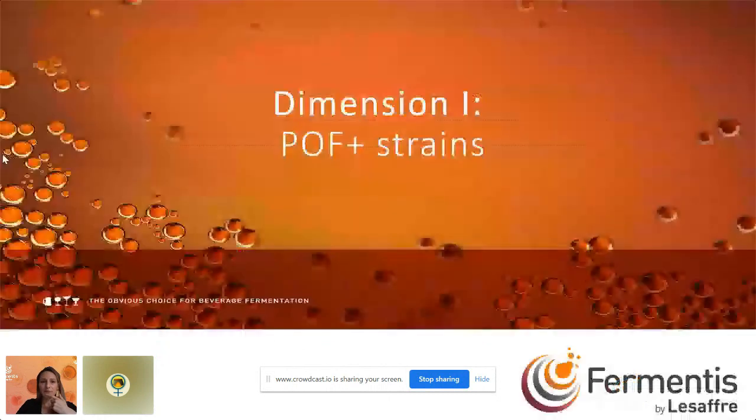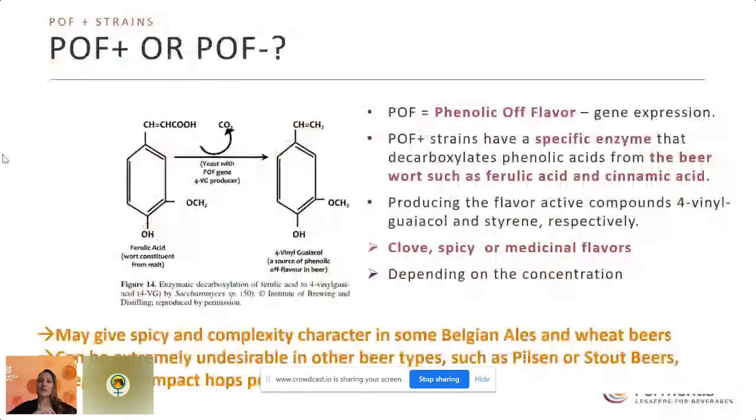All right, POF positive. What does it mean? POF positive means phenolic off flavor. So it's the expression of a gene. The POF positive strain has a specific enzyme that is going to decarboxylate the phenolic acids from the beer wort, such as the ferulic acid or the cinnamic acid, into compounds like the 4-VG or the styrene, respectively.